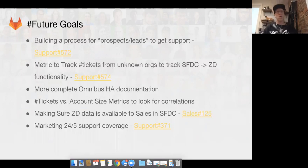Another thing that's on the radar is a metric to track the number of tickets from unknown organizations. That's going to help us see the flaws in our Salesforce to Zendesk bridge. And that number should start dropping as we know more orgs and as we start to fix our deficiencies. So that's a metric that Stan and I are going to work on to monitor and make sure that we're adopting this bridge and it's working and we're solving the problem.